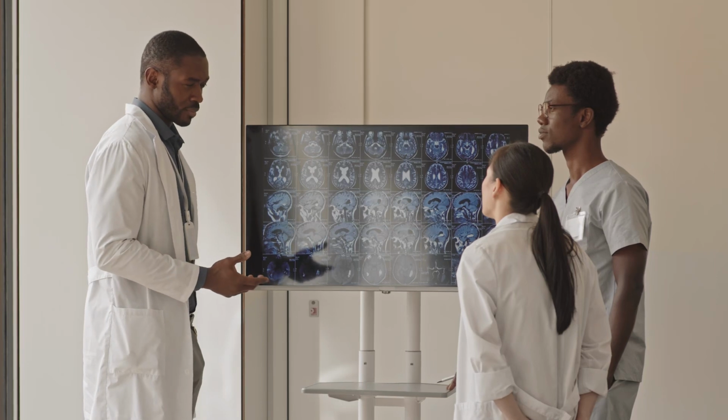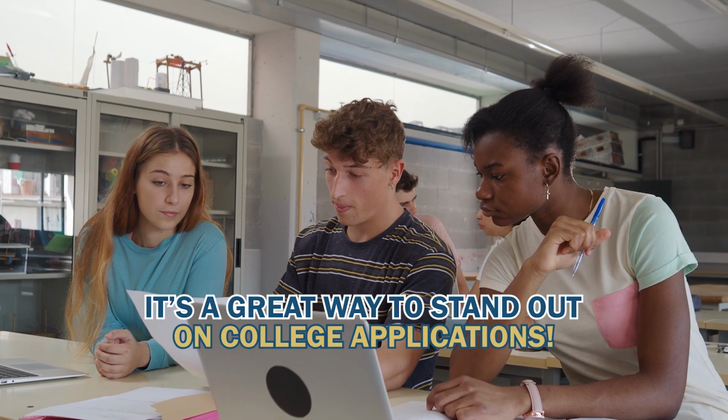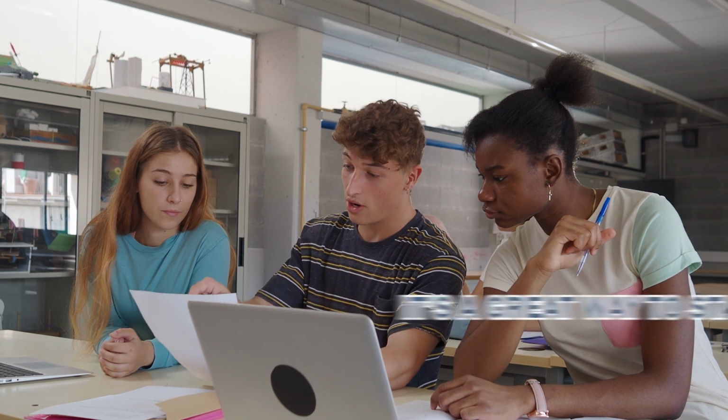While most students will focus on internship experiences during their college years, beginning at high school makes you stand out. Not only is it a great way to begin exploring career interests, but it will also help you get a head start on your college applications. So let's begin discussing how to find internships for high school students.